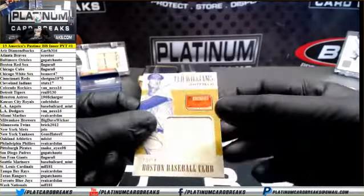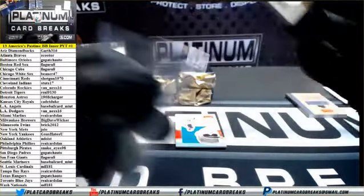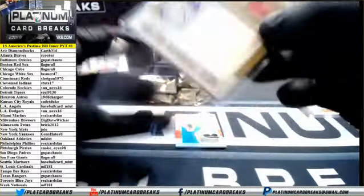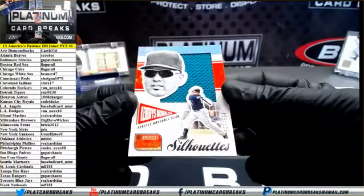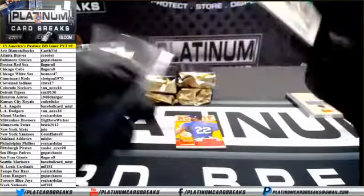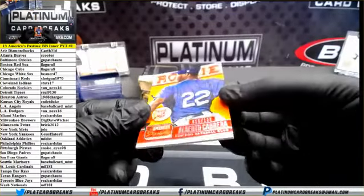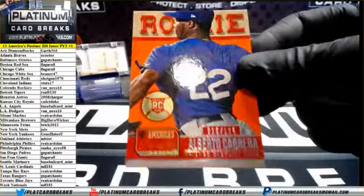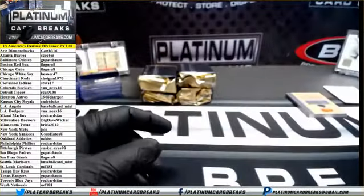For the Red Sox, out of 50, Ted Williams Jumbo Jersey Relic. Very cool. For the Seattle Mariners, Kendrys Morales out of 125, jersey, silhouette. Going to baseball card mint. Number 125, Alberto Cabrera for the Chicago Cubs, I'm guessing. Rookie card. The only downfall of non-licensed baseball is that you have to play that guessing game. Yes, Walleye, we will. As soon as it drops, we'll have it, sir.